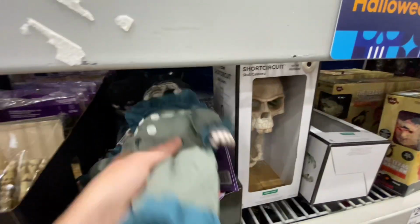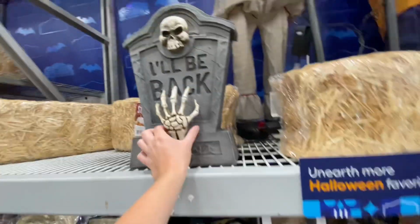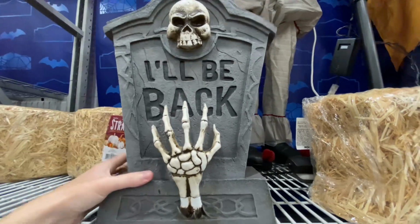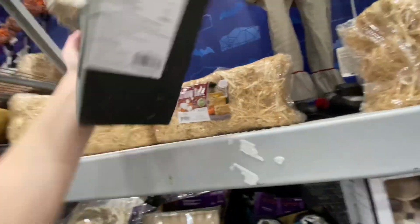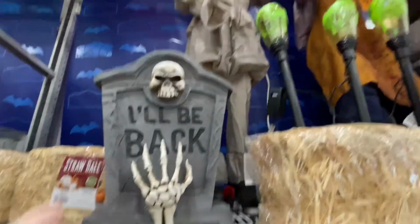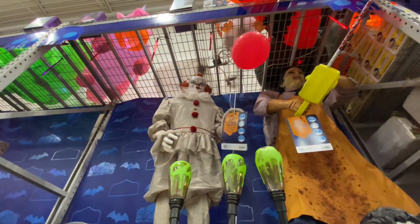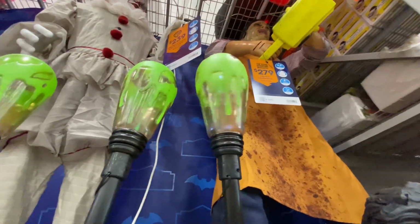Also see these little haunted dollies with the hairnet. Just gotta go cook some eggs in the kitchen. You have this very heavy-duty tombstone. I don't see a price on it, but I'm gonna guess it's probably like... Oh! Well, look, I activated Pennywise. Oh my gosh. These are really cool too. Check those out. I don't think they're plugged in, but they're like Edison bulbs with slime on them.